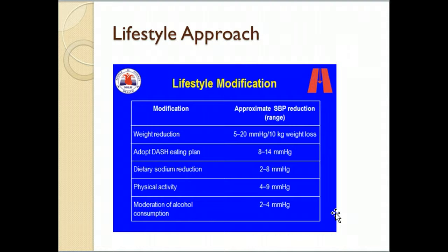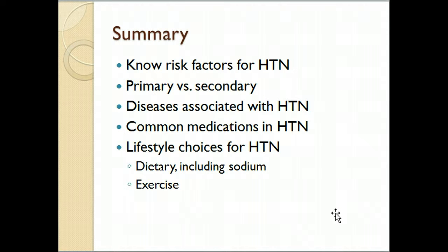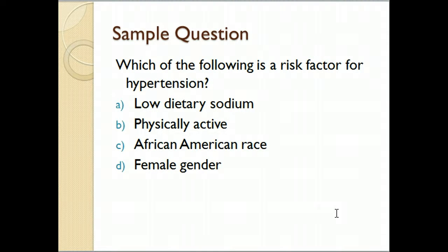So in summary, know the risk factors for hypertension, know the difference between primary and secondary, know the different diseases associated with hypertension like stroke, know examples of the types of common medications in hypertension, and we'll discuss in class lifestyle choices for hypertension and getting a client to work more on case studies to develop a program, and the role of exercise. What does exercise do with hypertension? And we will cover the sample question in class.